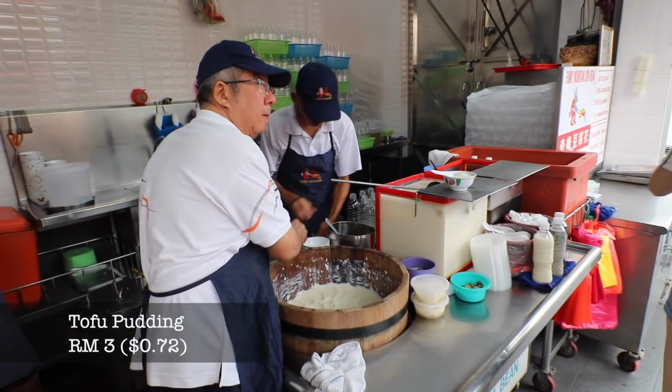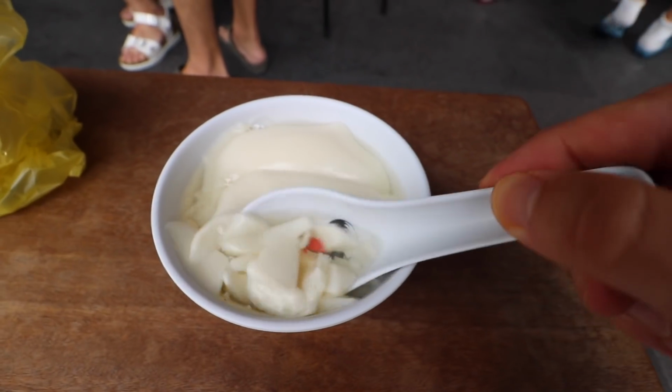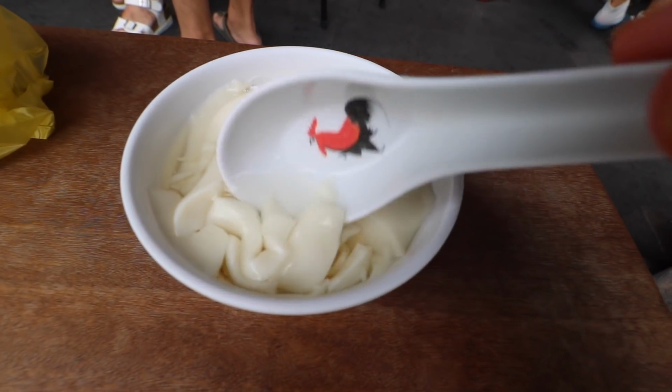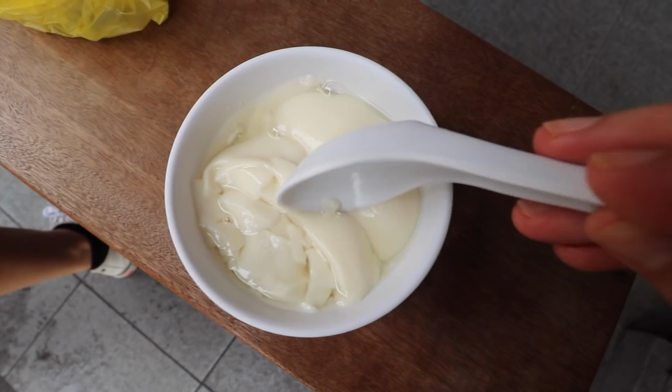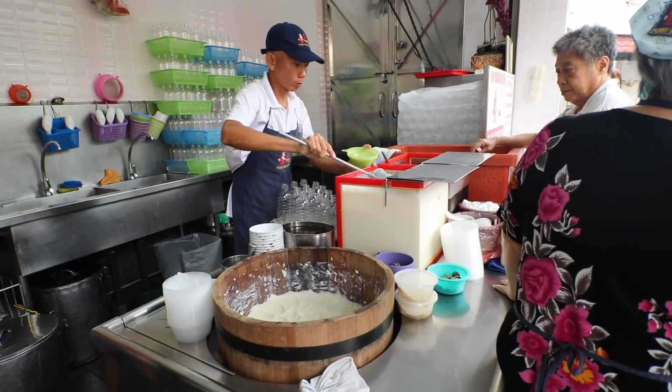Super friendly people here. The line moves fast, so don't worry. Serving is a little bit small, but it's cheap too. That is so silky smooth, nice, warm, not overly sweet, nice and savory. No ginger kick or anything like that. I think you have to ask for that separately, so definitely forgot to do that. Nice, warm, soft, smooth, silky though. Nothing wrong with that.